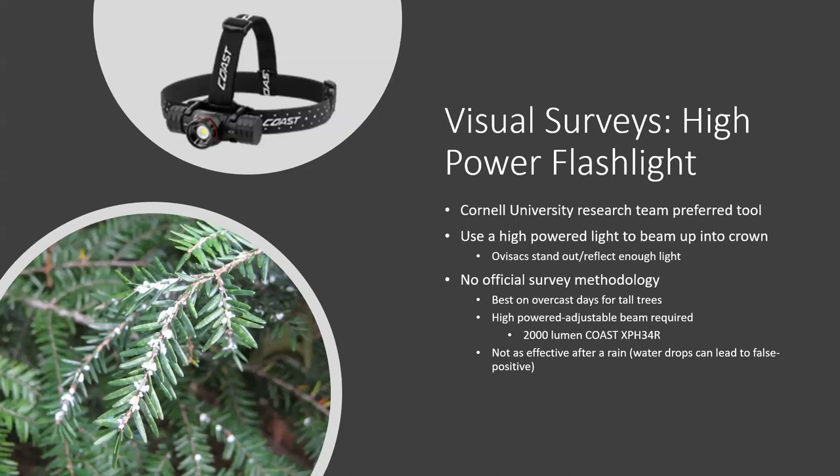You could use it with your binoculars at the same time. Or one person has the headlamp, and another person has binoculars and is looking. It's just a little bit easier to see higher up in the canopy than using binoculars alone. So something to keep in mind, it's relatively inexpensive in the long run because you can use it for a long time. I think I found this one on Amazon and it was about $100 at the time.